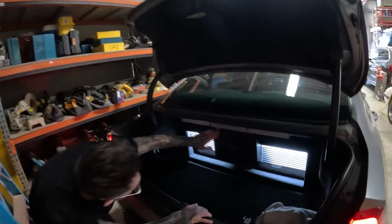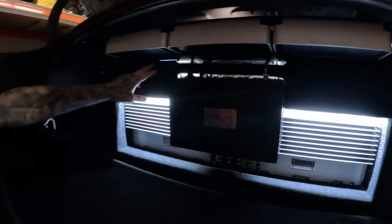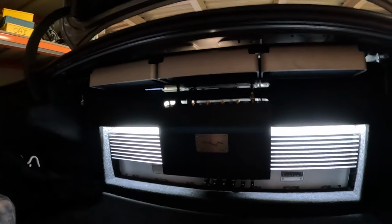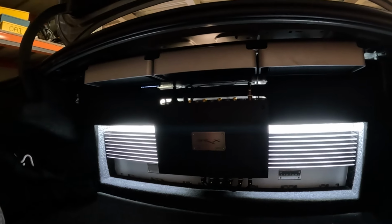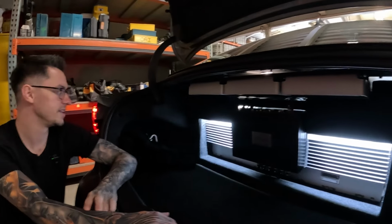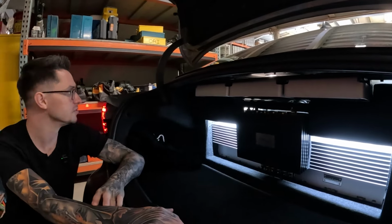But back behind here, you can see, I don't know if you can even see it, but there's 3 more Mosconi Pro amplifiers. Oh wow, I can see a little bit. Yeah, you probably won't even see it on video. But it is 3 of the Pro 110s, and that powers the 2 subs in the rear.